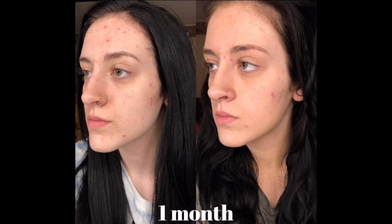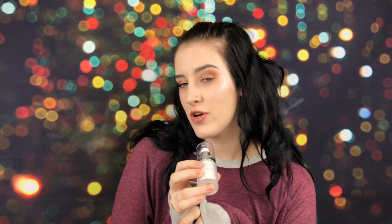If you see my skin right now, I do have a couple little marks, but I will explain why that is. It is because you're only supposed to use a dime size amount of this each night, but I used a little bit more than a dime size amount for a few nights, because I ran out early. So a few days I went without my Curology, and that can really mess up your cycle if you're not consistent with your skincare regimen.